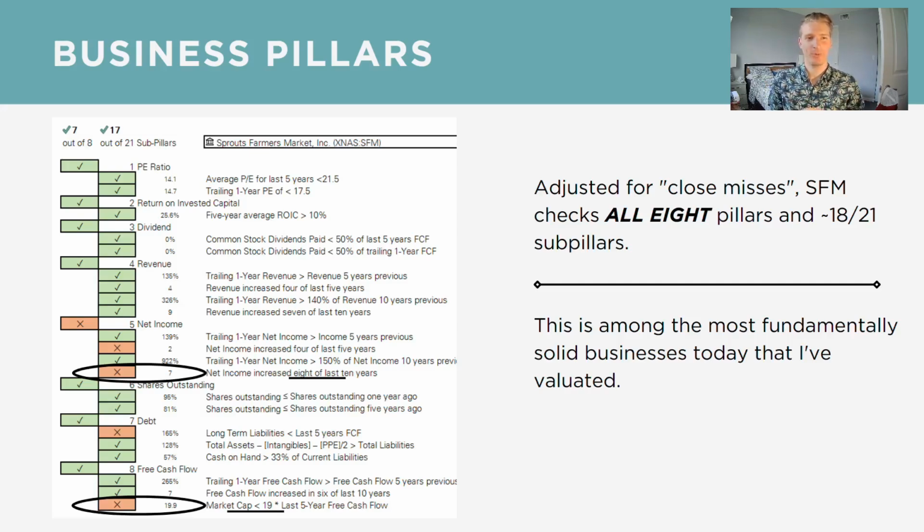So we're almost sitting right here at 8 out of 8 check marks on the main pillars, and 18 or more out of the 21 sub pillars. So to me, that is awesome. This is among the most fundamentally solid businesses at the current time that I evaluated. So it's up at the top of that list.